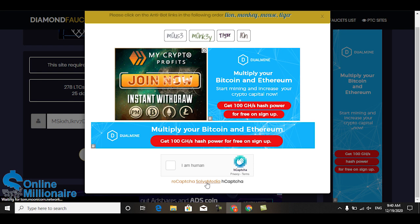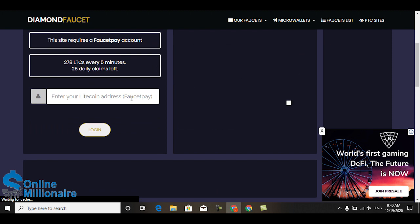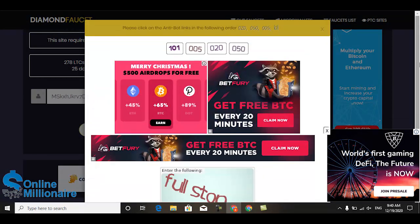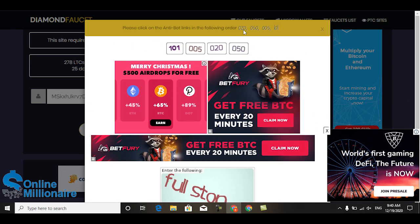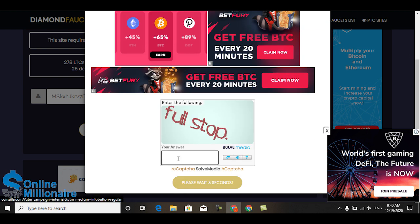I love Solve Media captcha because Solve Media captcha is a little bit easier. And just paste my wallet address again and just click it, and this one is a Solve Media captcha. Okay, just type this one. And after typing it, come here and type this captcha too, and just click get reward.